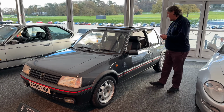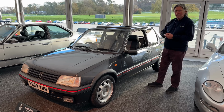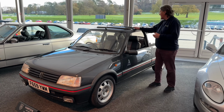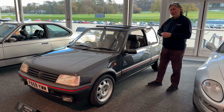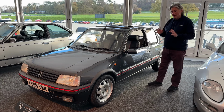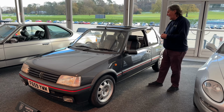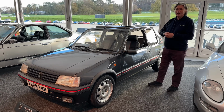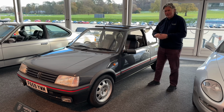But this is a lovely car. It's graphite grey, which is one of the best colours for the 205s. It's got a factory sunroof. It's done 67,000 miles, which is just about right. It's had a tranche of work done by specialists recently. And it's got the half leather interior that the 1.9 came with. They're just great fun. These are wonderful things to drive.